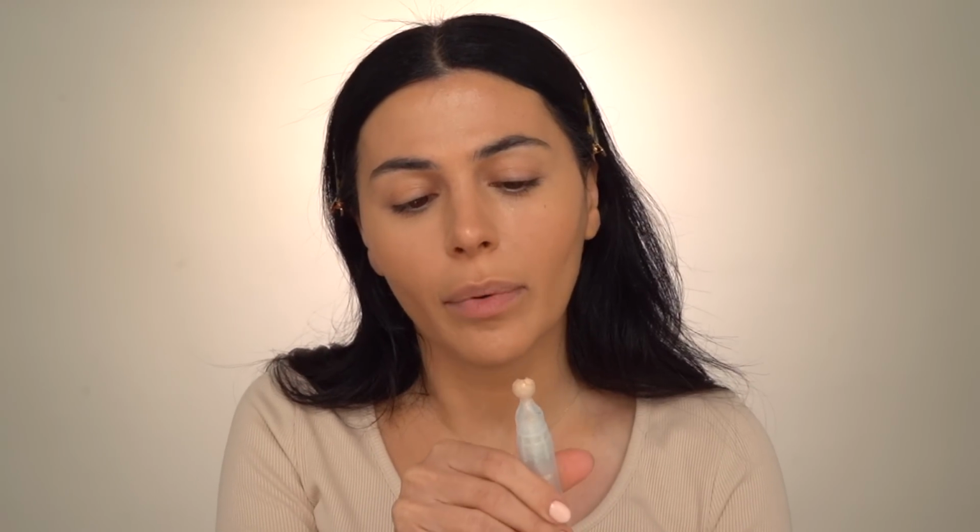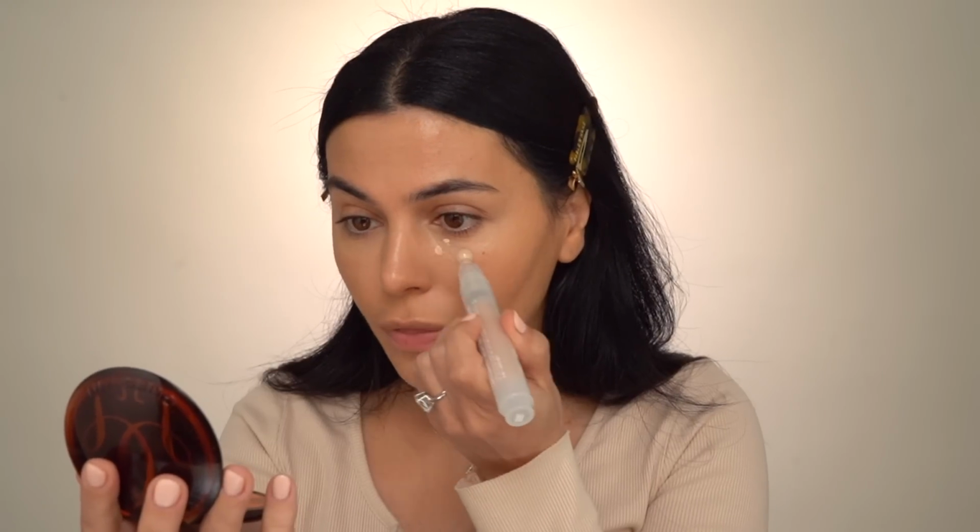This is by Milk. It's their Sunshine Under Eye Tint and Brighten, and it really brightens. The color is 2, the one that I'm using. So I'm going to push a little bit of product up, and a little bit goes a long, long way with this. There we go. So I'm just going to dot this like 2 spots under my eyes. That might even be a little too much, because like I said, a little bit goes a long, long way with this. This really brightens.